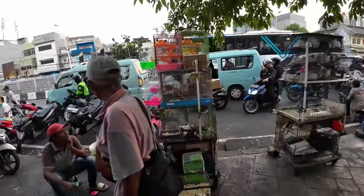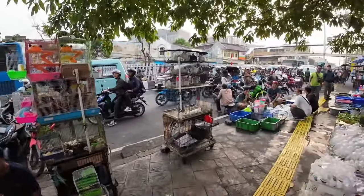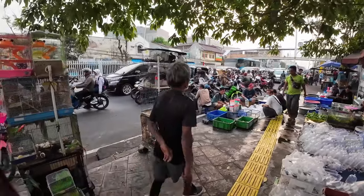Look at this beautiful sunset situation. So this is the machete, the legendary Jakarta machete. Okay, so we go along and we see a lot more animals.